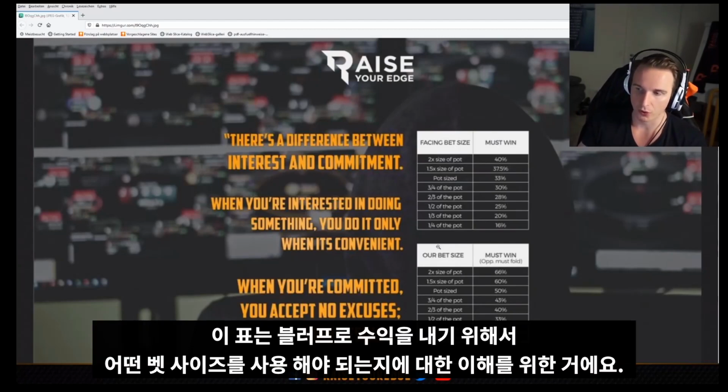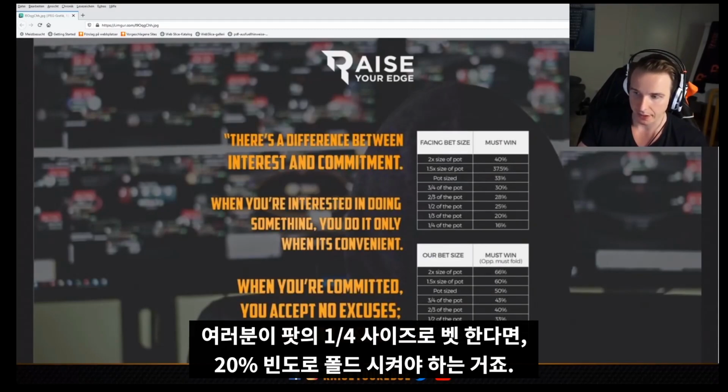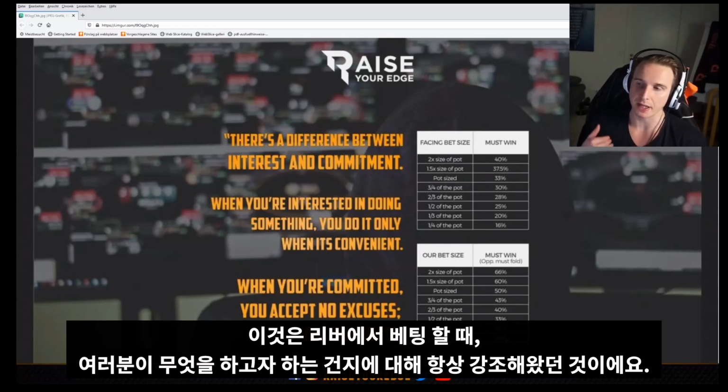This is for understanding which bet sizing you want to be using in order to make a profit with bluffing, let's say. So if you bet pot size, your opponent needs to fold 50% of the time, right? If you bet 1/4 pot, it only needs to work 20% of the time. This is something that I've always been emphasizing when it comes to betting the river.